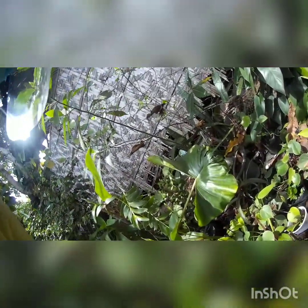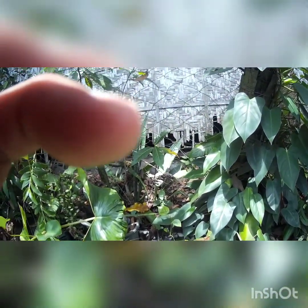That's the one that I got, by the way. So I got that one. Oh, what is this? I don't know what this one is. Is it a Monstera?